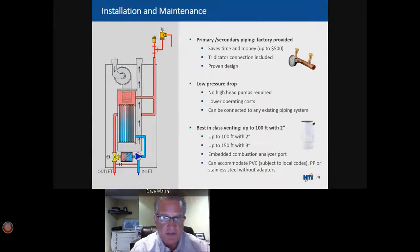As we look at installation and maintenance, as with most condensing boilers, primary-secondary piping is required most of the time. In those other installations where we don't exceed those system characteristics, we do not need it, but every combi boiler is shipped with its own low loss header. It's been proven time and time again that, between the cost of either the competitor's manifold or the components to assemble one in the field, this will save the contractor up to $500. The low loss header also provides a location for the tridicator, and it's a proven design, spaced properly to not provide any ghost flow through the heat exchanger.